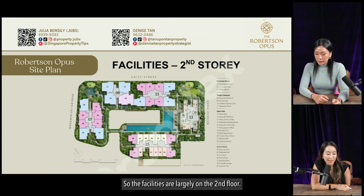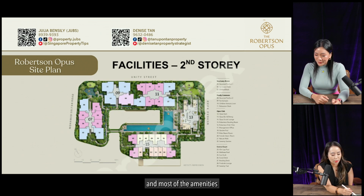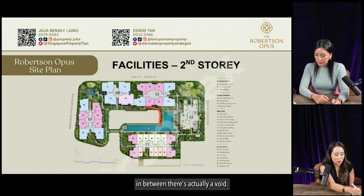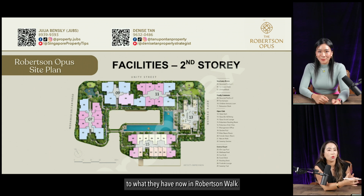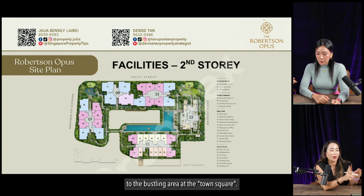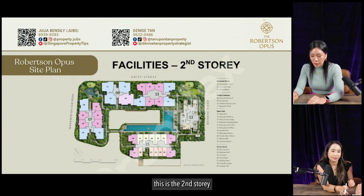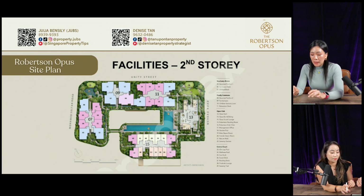So the facilities are largely on the 2nd floor. The pool is actually located over here, and most of the amenities are also on the 2nd floor. As you can see, in between there's actually a void. This void is similar to what they have now in Robertson Walk, where people who are staying on top can look below to the shops, to the bustling area at the town square. So you can see this is the 2nd story, and the development will be at maximum 10 stories.